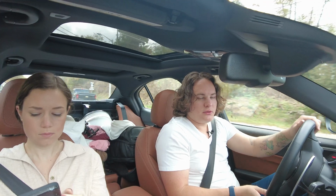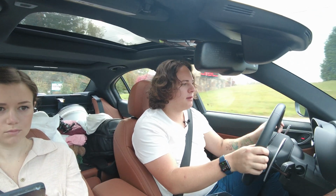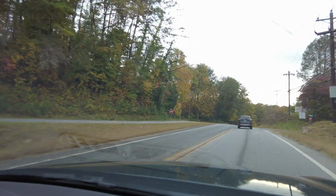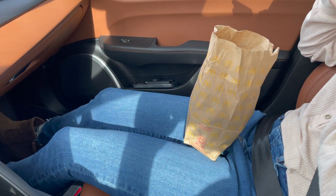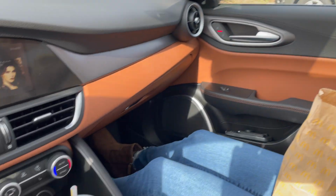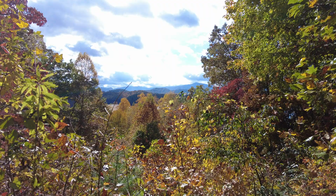So we're headed to this little coffee and breakfast food truck called Graham Coffee Company before we go drive the Tail of the Dragon, because we're quite hungry and thirsty. Graham Coffee was closed, so we had to resort to McDonald's. It's the only thing around available to eat, literally. It's the only thing in this town.